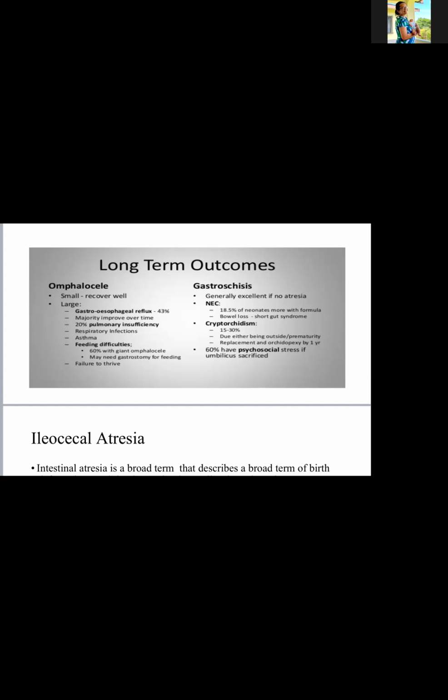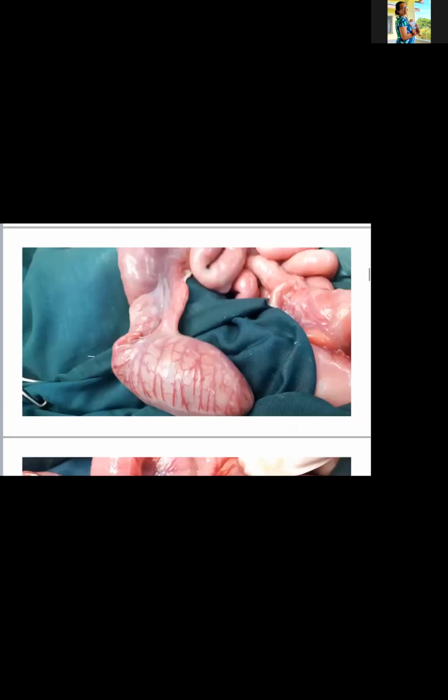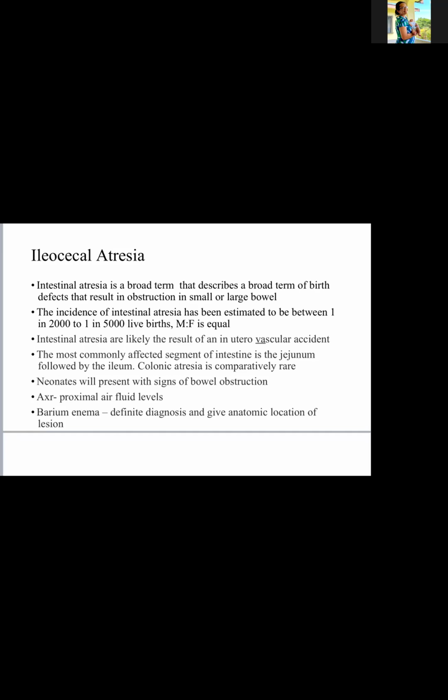I just did a short summary on intestinal atresia, because in my case we saw this sickle atresia, as you can see in this photo, which you might find in 10% of gastroschisis cases. Intestinal atresia is a broad term that describes birth defects that result in obstruction in the small or large bowel. The incidence can be 1 in 2,000 to 1 in 5,000 live births.